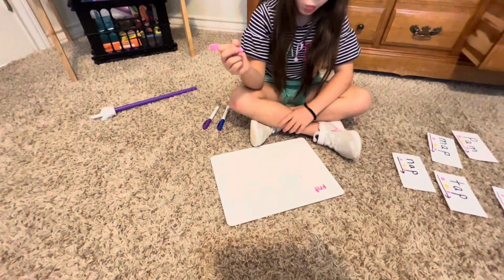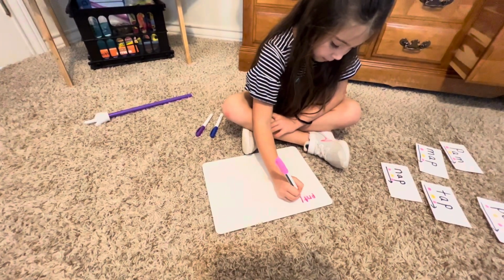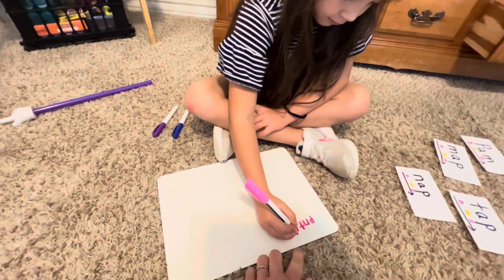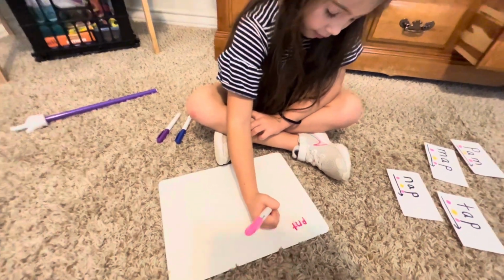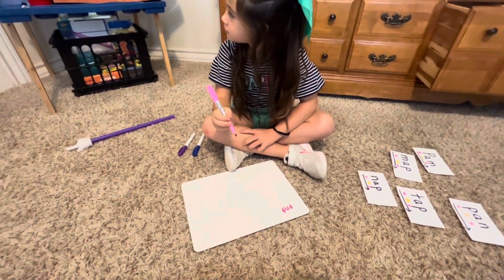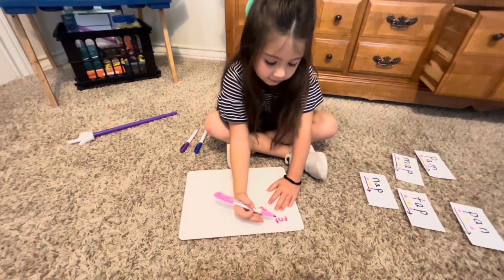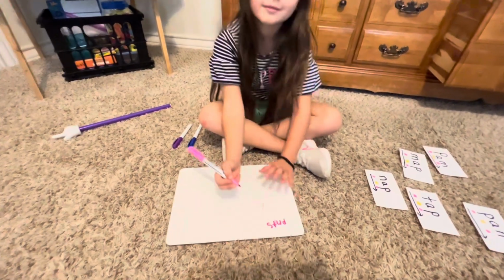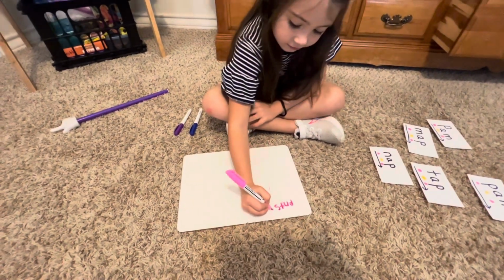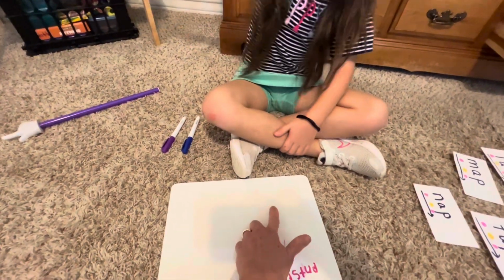Good. Write the letter that spells S. Now, what letter spells S? No, that's an I. What letter spells S? Look at our phonics cards. What letter spells S? What letter is it? What letter is that? S. Very good. Write the letter that spells ah. Good job. Okay, we're going to scoot right here and we're going to make a word.